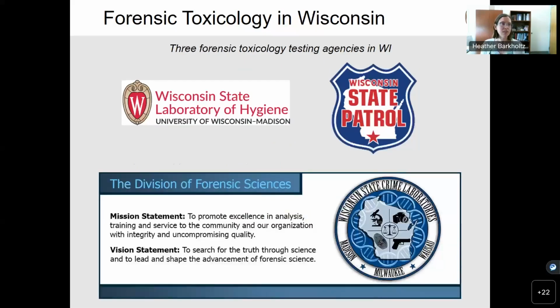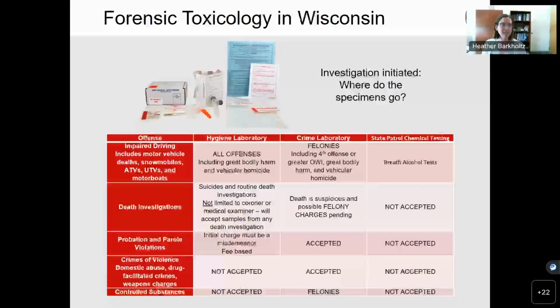And then forensic toxicology in Wisconsin is carried out by 3 distinct agencies, which further complicates the picture. The Wisconsin State Laboratory of Hygiene, which is where I work currently. The Wisconsin State Patrol has a breath alcohol toxicology program, which I managed for several years prior to joining the hygiene lab. And then the Wisconsin State Crime Lab, which covers a wide variety of different cases.